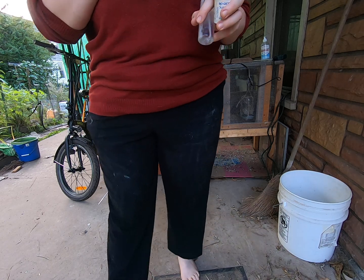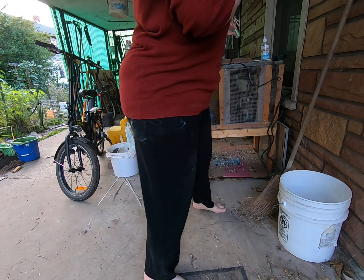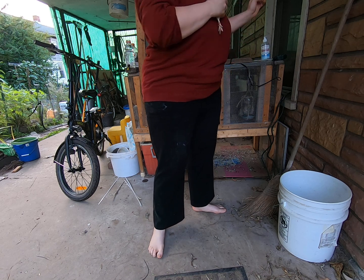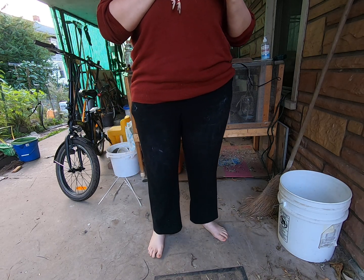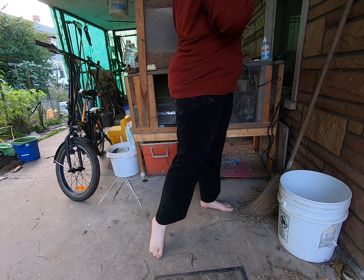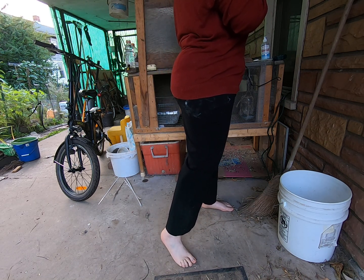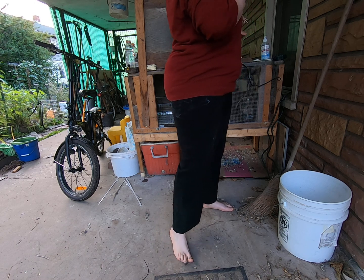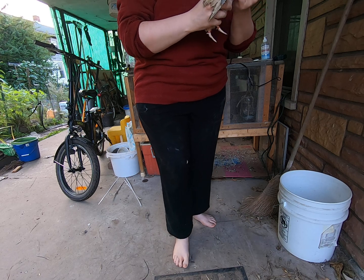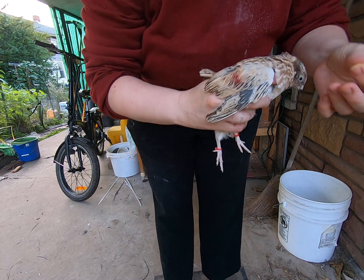As per the prior video, Rooster here, or Roosty 2, or whatever the heck, did lose a pin feather, which do have blood vessels in them, and he is bleeding a little bit. So the first thing we're going to do is get some of that styptic powder I talked about.